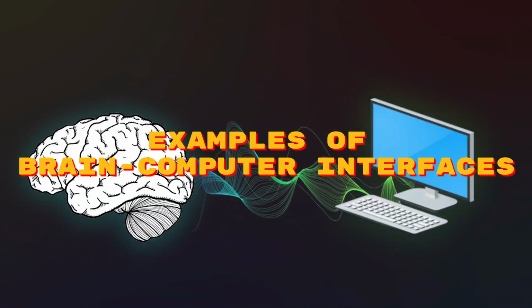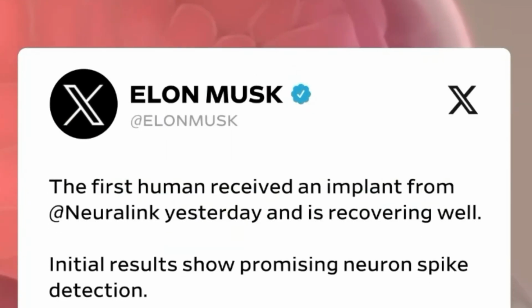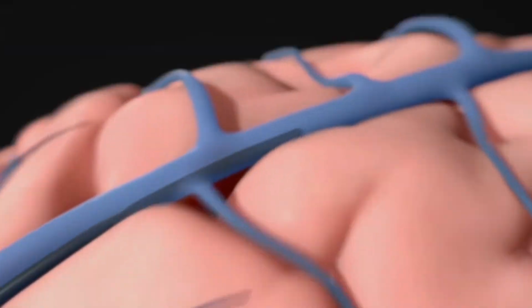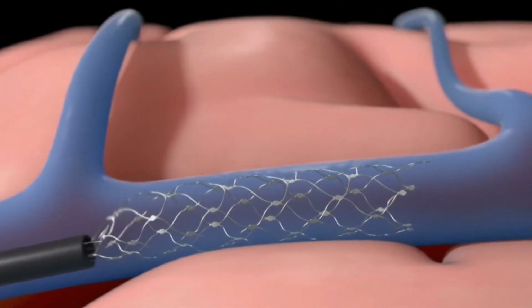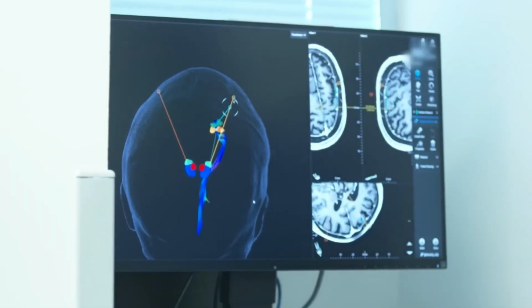Examples of brain-computer interfaces. Neuralink's coin-sized brain chip. Neuralink, headed by Elon Musk, has developed a coin-sized surgical implant. In order to monitor brain activity as closely as possible, Neuralink's device, the Link, uses micron-scale wires of electrodes that fan out into the brain. Its primary focus is to treat paralysis. The company has inserted its implant in one patient and has plans to take on a second patient.